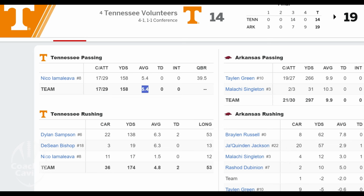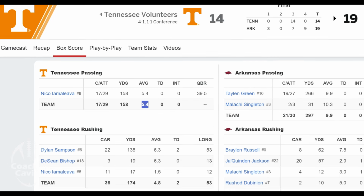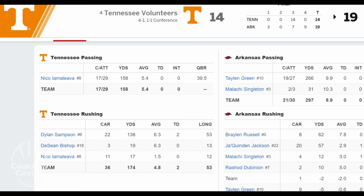Whenever your completions are that low, you're not able to get in your tempo, not able to get in a rhythm, and there's never any rhythm for Tennessee's offense all night. Very similar to the way it was against Oklahoma. We thought maybe Oklahoma's defense is really good, which, hell, maybe Arkansas's defense is really good as well. But I thought that was really interesting. Hardly any tempo, very little rhythm, and couldn't really stay on the field against the Arkansas defense that was actually pretty stingy coming into the game.